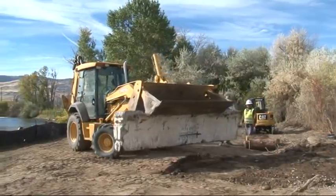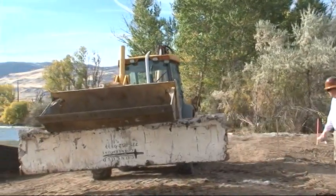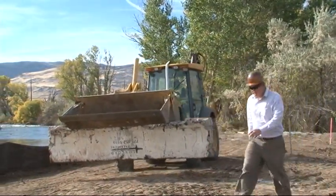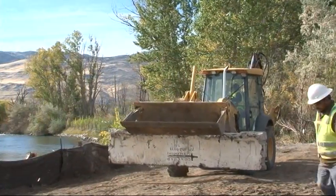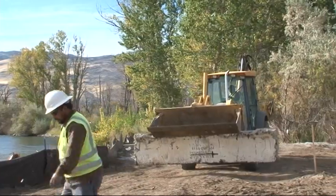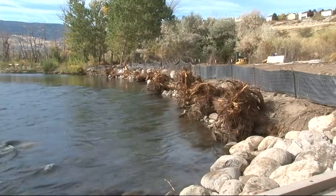The city worked with the Department of Wildlife and the Bureau of Land Management on a bioengineered approach to saving the riverbank, since Oxbow is treasured as an area where folks can still see native wildlife and habitat. Yeah, that was the biggest thing, was trying to keep it as natural as possible. We didn't want it to look like a man-made bank, so this was one of the options that we had come up with, and I think it's going to turn out really well in the end.